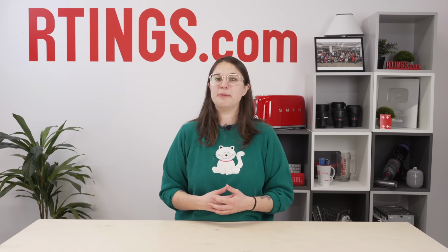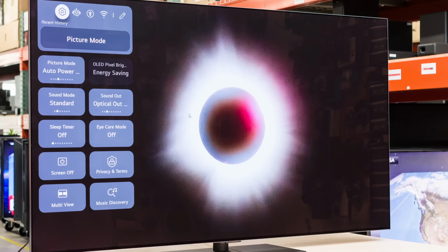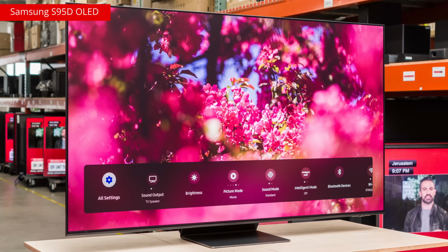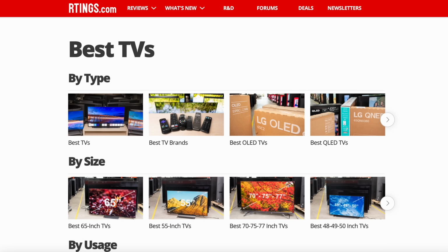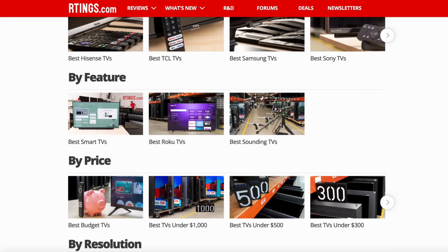Well, that's it for the best gaming TVs to buy in 2024. There are a lot of great TVs that aren't on this list, like the LG G4, Hisense U8N, and Samsung S95D. You can also visit our website for other recommendations, like the best TVs overall or the best HDR TVs.